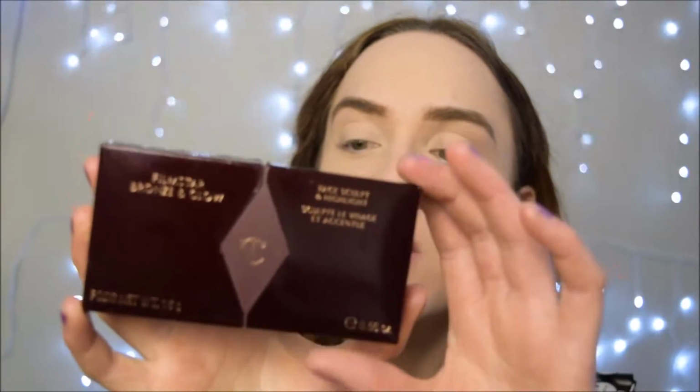But first, avoiding the eyes, I did go ahead and get the Filmstar Bronze and Glow Face Sculpt and Highlight Kit. It's got 0.56 of an ounce or 16 grams of product, which is okay. One thing that really impresses me, oh, hey, it's made in Italy. It does say that this lasts for 30 months, so I would say that's quite a long time.